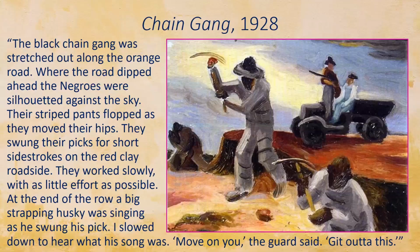Here's a little painting, Oil on Tin, again, Chain Gang, 1928. "The black chain gang," Tom writes, "was stretched out along the Orange Road. Where the road dipped ahead, the Negroes were silhouetted against the sky. Their striped pants flopped as they moved their hips. They swung their picks for short side strokes on the red clay roadside. They worked slowly with as little effort as possible." Of course, I would too. "At the end of the row, a big strapping husky was singing as he swung his pick. I slowed down to hear what his song was. The guard said, 'Move on, you get out of here.'"